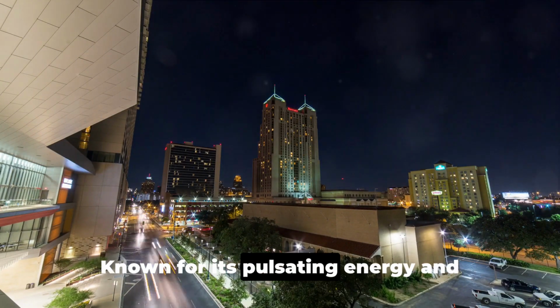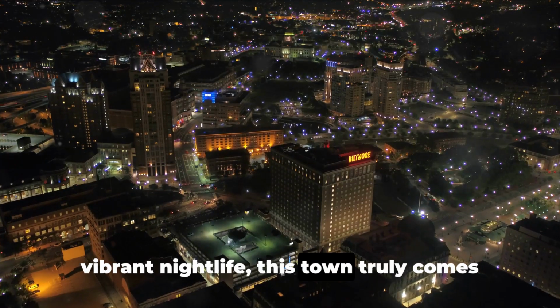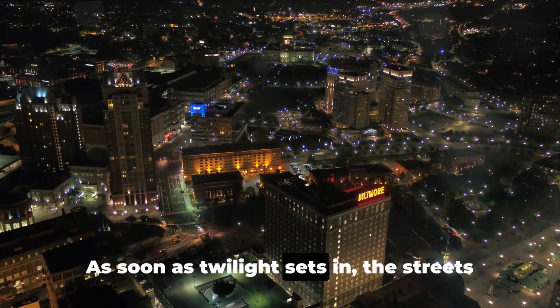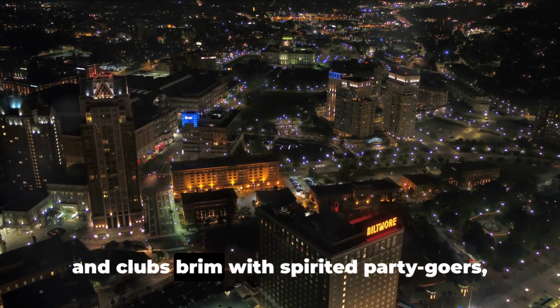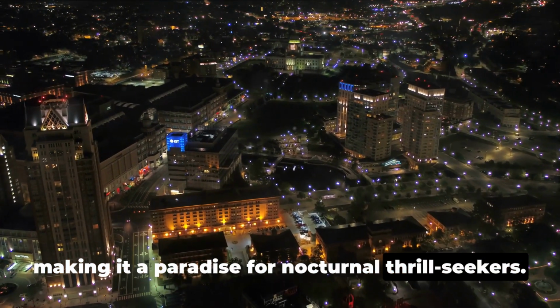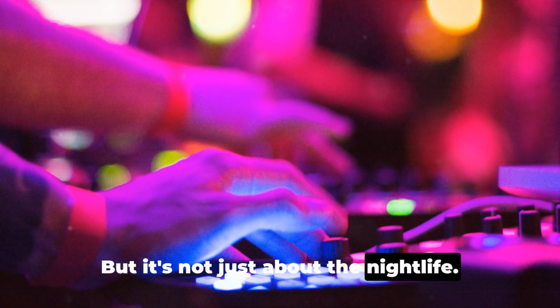Known for its pulsating energy and vibrant nightlife, this town truly comes alive when the sun goes down. As soon as twilight sets in, the streets and clubs brim with spirited partygoers, making it a paradise for nocturnal thrill seekers. But it's not just about the nightlife.